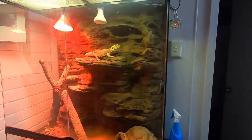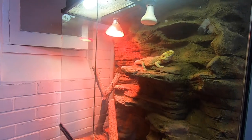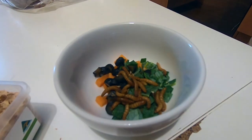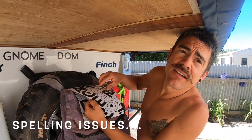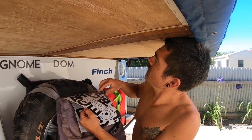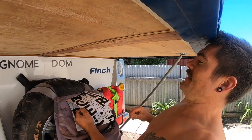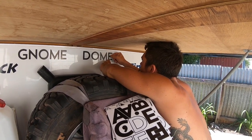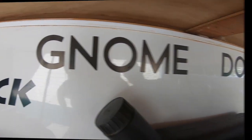We also have to look after a beautiful bearded dragon. Okay. Well done. D-O-A-M? D-O-M-E? No, D-O-A-M. Dome. I don't know how to spell dome then. Just kidding, dear. There it is. The gnome dome!